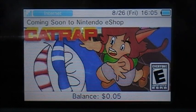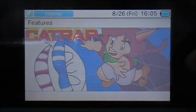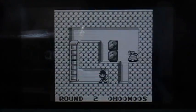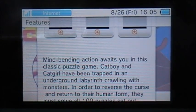Catch Wrap. Alright, let's check out what this is. It's a Game Boy game for $3. Okay, let's check out the photos here. Huh. Alright, what do you have to say for yourself right here? Mind-bending action awaits you in this classic puzzle game.